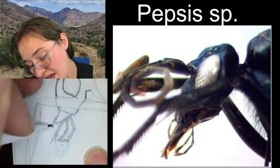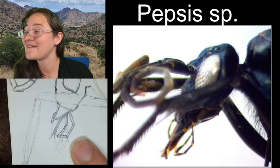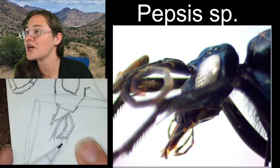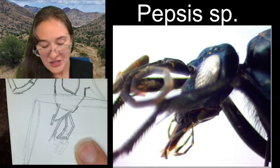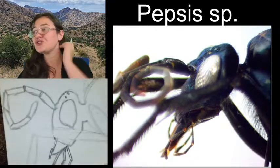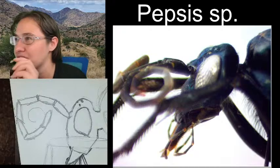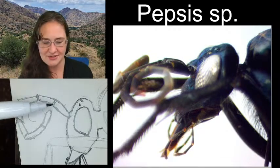I'm trying to get these labial palps right because I think that they are super nifty. So I see these are the two bottom ones. The other top one comes up this way. Happy the way it is. Okay. So I drew one antenna instead of two, and I want to curl this more in a little bit. So you can see, I didn't count the segments. 1, 2, 3, 4, 5, 6, 7, 8, 9, 10. Looks like approximately 11 segments.